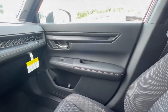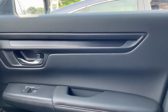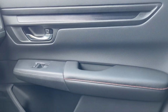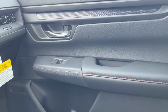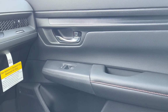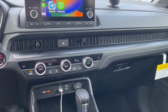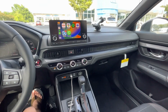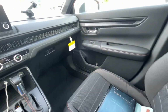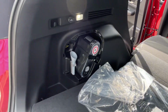And you can see getting into that trim itself. Really premium, sleek design on that. I do really like that. It looks good. And you can see you got really nice bolstering and padding for your elbow there. You know, single touch up and down windows, all the standard stuff. No complaints. Really, in general, pretty basic interior, but nice. I would say that they've stepped their game up significantly. So great job, Honda.